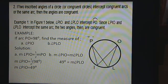So, common sense, kung nakuha mo na si measure ng angle PIO, at ang sabi nga sa theorem number 2, kung yung dalawang inscribed angle ay nag-intercept ng same arc, then they are also congruent. That's why in letter B, nilagay ko na doon, the measure of angle PIO is equal to the measure of angle PLO, kasi nga sila ay nag-intercept ng same arc. So, the measure of angle PLO is also equal to 49 degrees. Same lang. So, yun yung sinasabi ni theorem number 2.